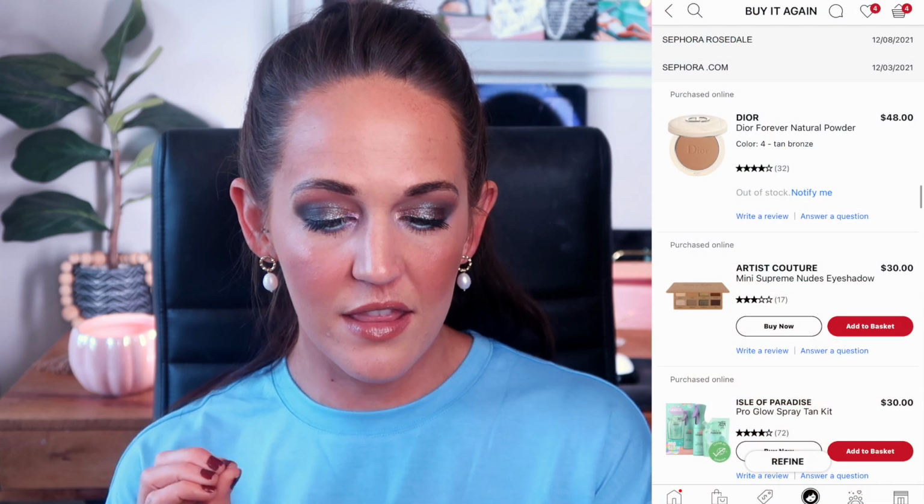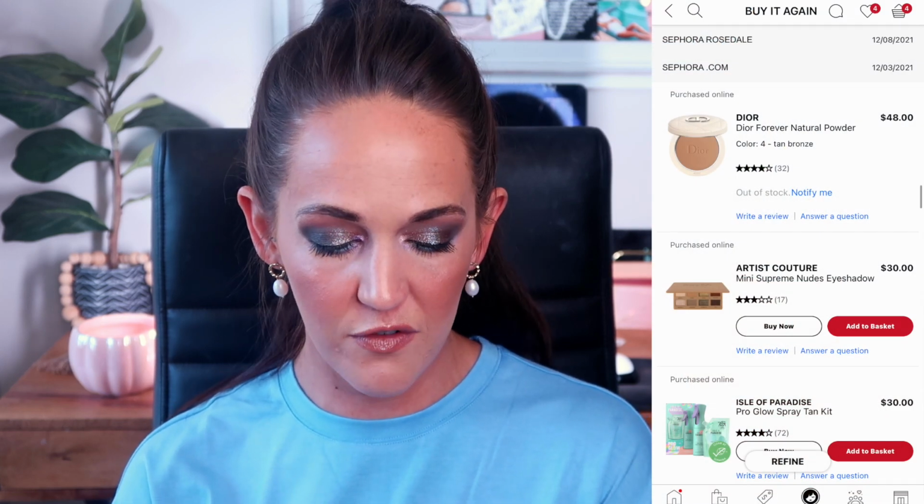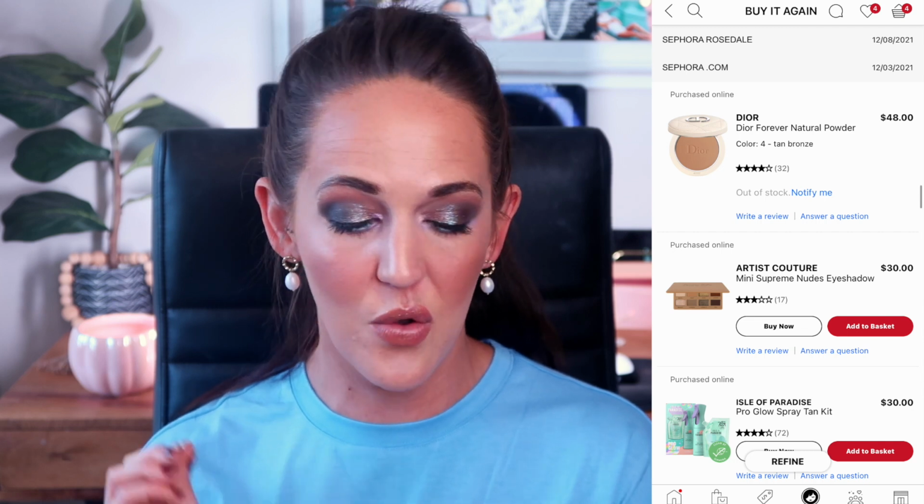And then on the 3rd of December, I picked up the Dior Forever bronzer in the shade 4. Love that bronzer, love the compact. I had been eyeing that for quite some time before I actually purchased it, so very happy that I added that to my collection.